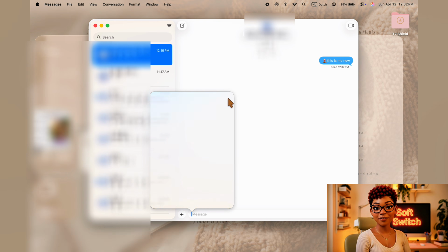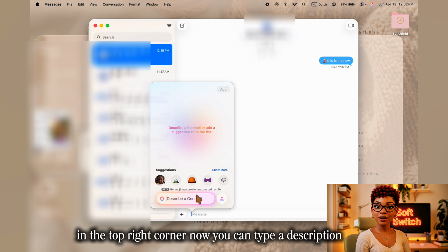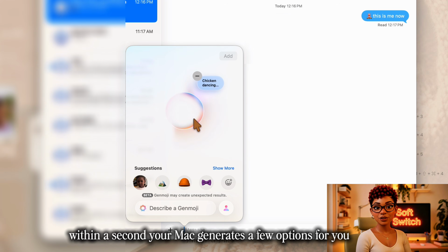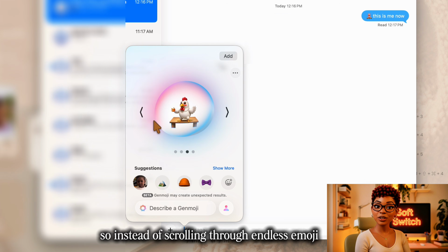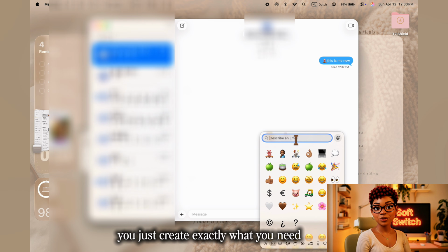emoji panel. From there, choose the option to create your own emoji by clicking this plus button in the top right corner. Now you can type a description. For example, you could type something like a chicken standing on a table. Within a second, your Mac generates a few options for you. Just click the one you like and it gets inserted directly into your emojis. So instead of scrolling through endless emoji trying to find the right one, you just create exactly what you need.